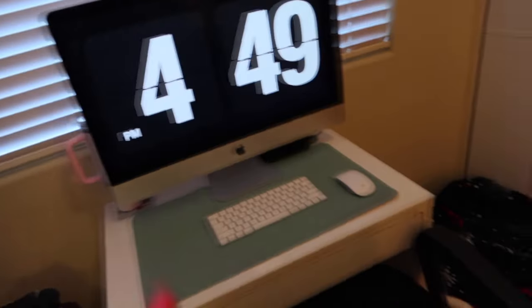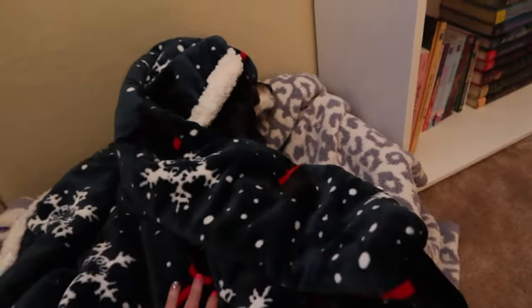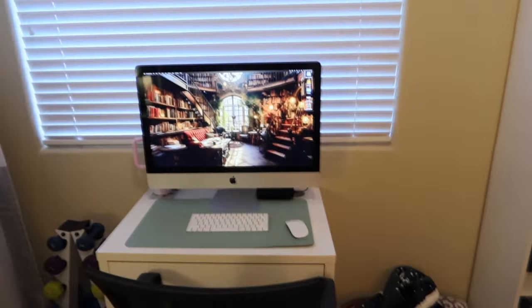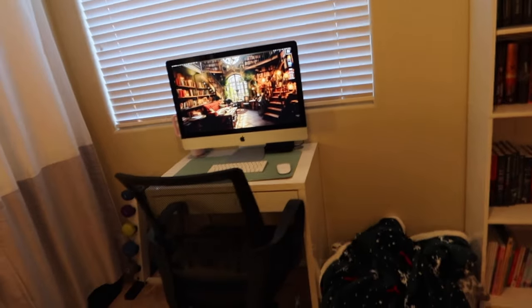But this is my computer, and this is my little doggy that wants to get in bed, and he always has to have a bed in my office. No matter which house I live in, he always needs to have it. So this is my computer. I originally had my computer here, and then I had that big old shelf along this wall, and I absolutely hated it. I did not like it.